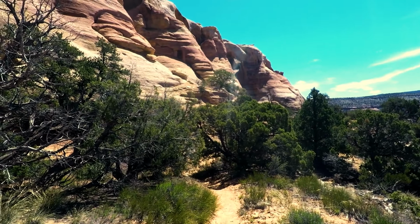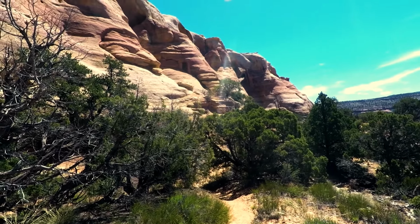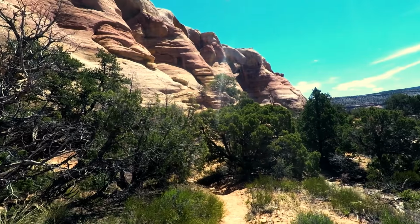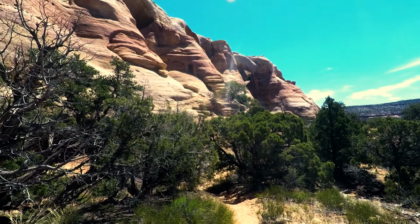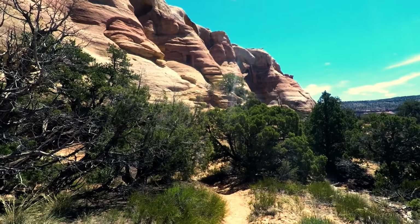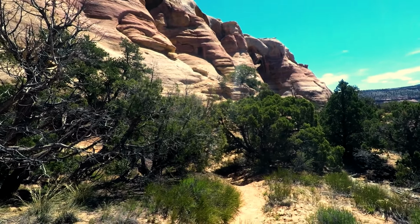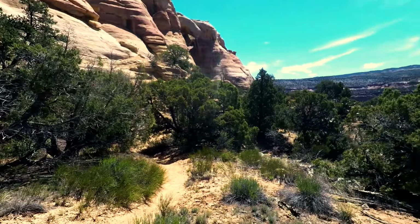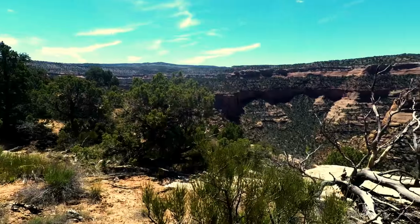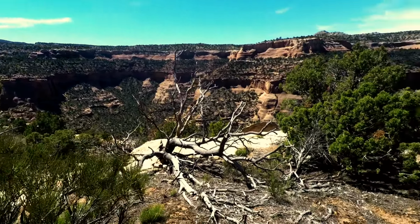Well, there's the first arch to see. Not sure the name. There's a big one straight ahead, and then up on the left, just above it, but coming this way a little bit, there's a tiny one, if you can see that. And I'm assuming this is Rattlesnake Canyon.